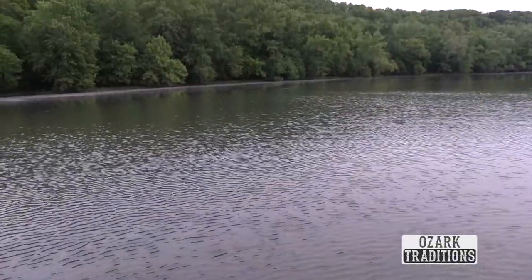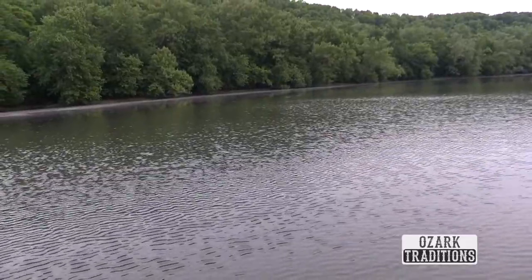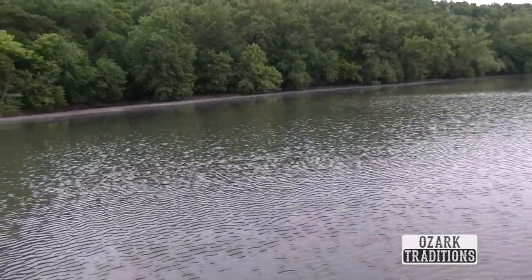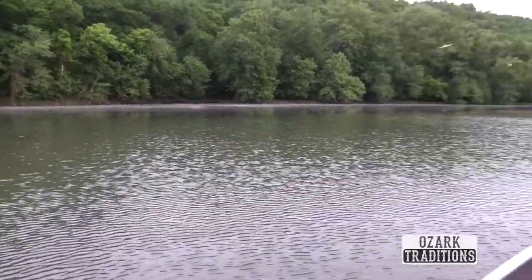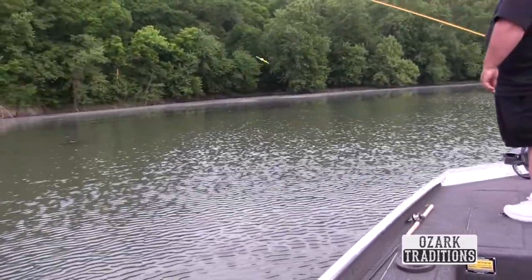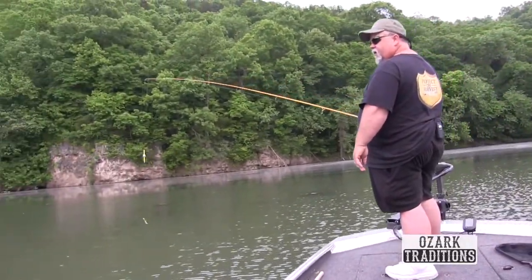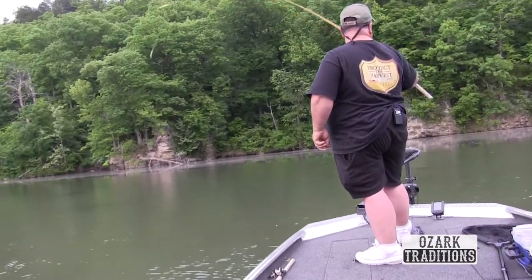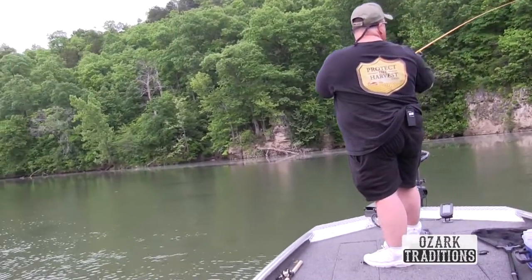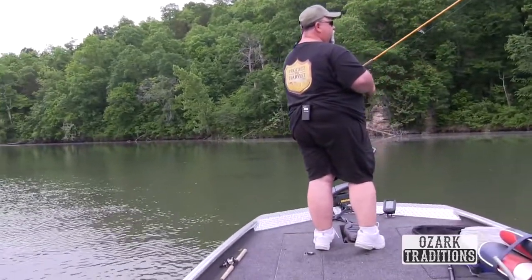Water, 74 degrees. So it's definitely plenty warm. That's not an issue. Well, let's zoom back down here. We'll hit these. There's three stumps. We call them the triplets. And there's three stumps right down here. Normally are pretty good producers. For some reason, they really like them.